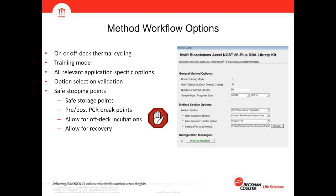All the options are validated for proper selection to ensure that correct inputs are made by the user and will not generate errors upon execution of the run. And there are also safe stopping points built into these options, matching the manufacturer's protocol, with the ability to safely store your samples at breakpoints, and separate safe stopping points for pre and post PCR, being able to stop the method and then transfer your samples to a different instrument if that happens to be the way that your lab's quality management system dictates. It allows for off-deck incubation, and safe stop points allow for recovery by being able to perform portions of the method or go back in the workflow to a previous point and continue from there.